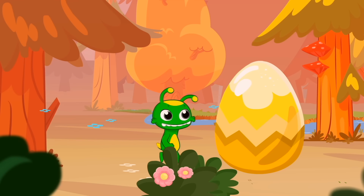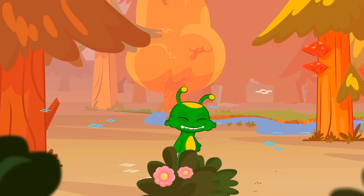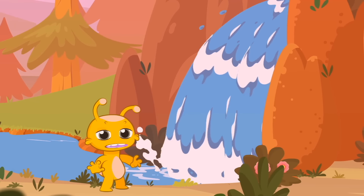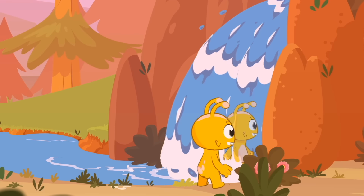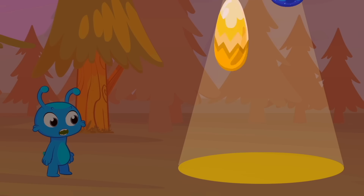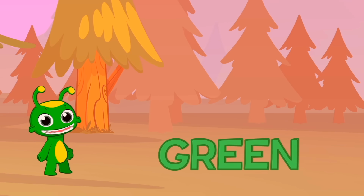Look, Groovy! An Easter egg! Delicious! Yellow! Groovy, now you're yellow! Another egg! Blue! Groovy, now you're blue! Together, they become green, like broccoli. Green! Your color is back!